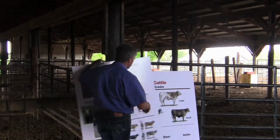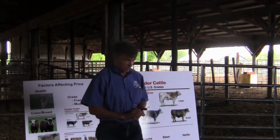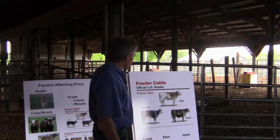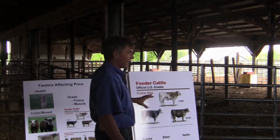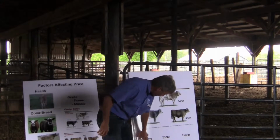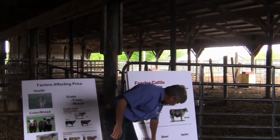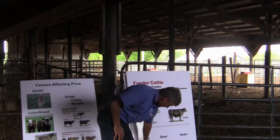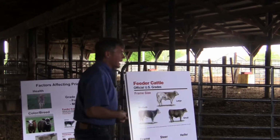So from a frame standpoint, it's real simple. It breaks into just 3 categories: large frame, medium frame, and small frame. And what we're trying to do with this is project how big they're going to be at the optimum finish point, which is about a half an inch of fat over the ribeye. You can see for the large frame, for the steers, it's going to be over 1250. The heifer's over 1150. So for medium frame, 1100 to 1250, and 1000 to 1150 for the heifers. And then the small, under 1100, under 1000. So where do most cattle fall within?